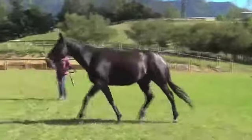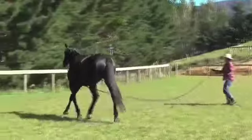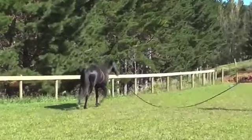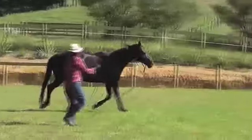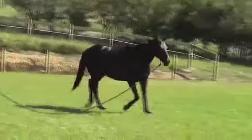I think just what your vet told you, I don't think there's anything wrong with this horse other than the fact that it isn't trained. There's plenty of horses going around that are way lamer than this one, and I'm not really seeing any lameness here at all, so I'm not seeing any problems whatsoever.